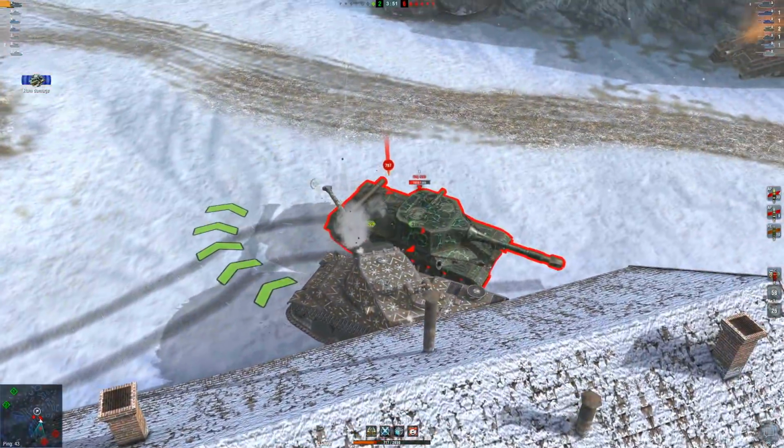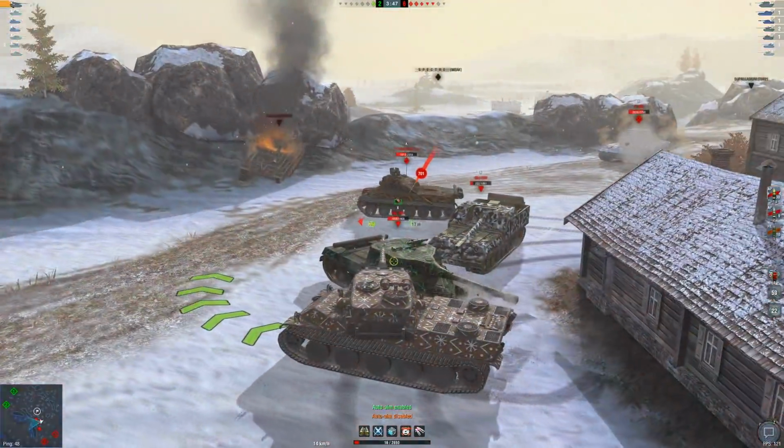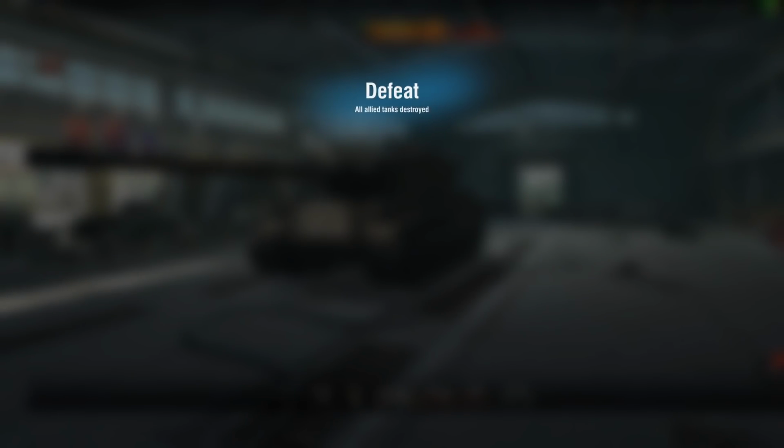And the 268, I'm not even really sure what this guy's doing, if I'm going to be honest. I just, yeah, no clue what this guy's doing. But, you know what? Let's get a shell into him, 534. And even though we died, we did 4,600 damage. That's pretty impressive. That was a very quick battle.